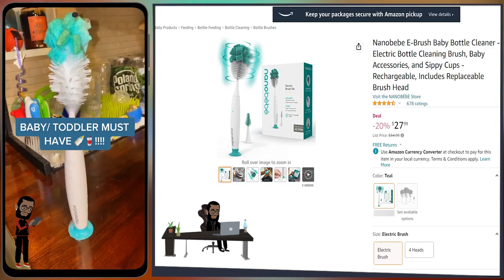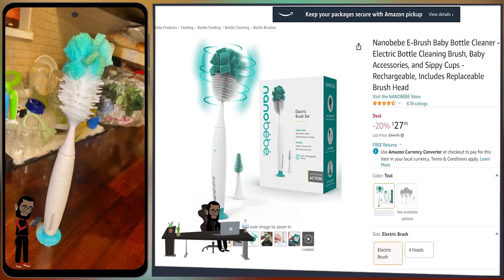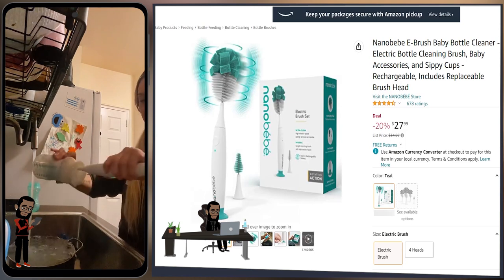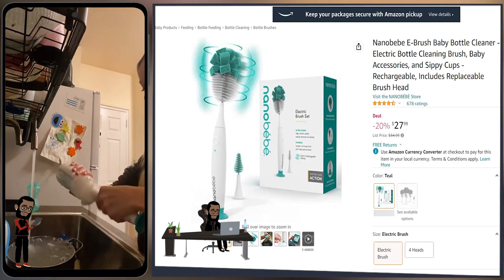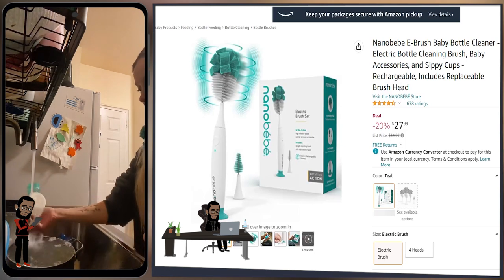Okay, so if you're a mom like me and you spend about an hour doing bottles and sippy cups, this product's for you. This is an electric bottle brush, and I never thought I needed a product more in my life than this one. It's a rechargeable bottle brush that literally cuts your bottle and sippy cup washing time in half. This is seriously just one of those products that you didn't know you needed in your life.